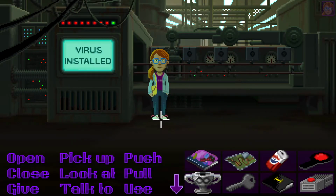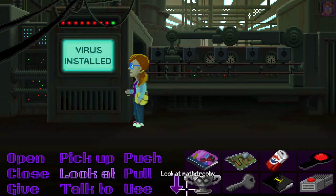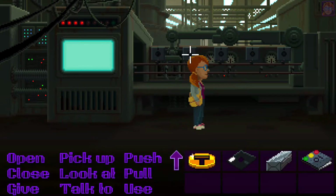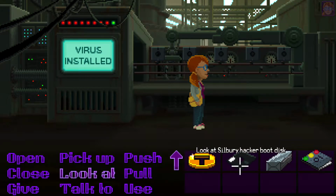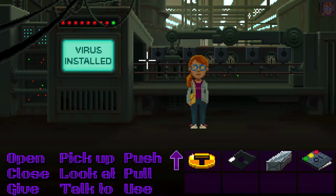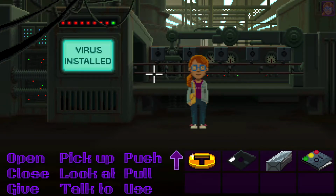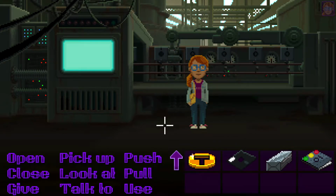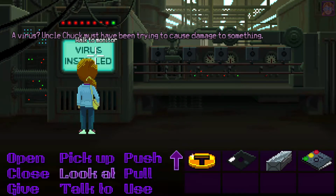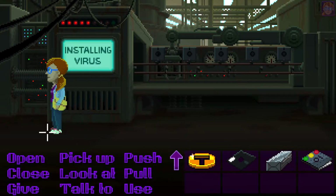Okay. 3 more. Virus installed. Installing virus. Oh, if you look at it, what they're doing here, these are all boot disks, and I have one. Probably we need to put a disk in here in the system so we can get a copy of the virus, or maybe put something on this that we can put in the factories to destroy it. Interesting. Let's look at it. A virus? Uncle Chuck must have been trying to cause damage to something. Yeah, Uncle Chuck doesn't seem that good anymore, does it?